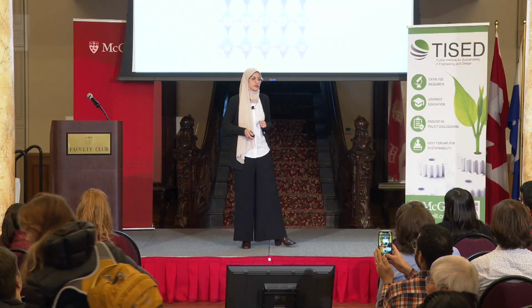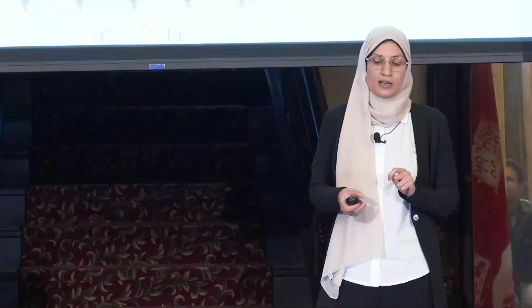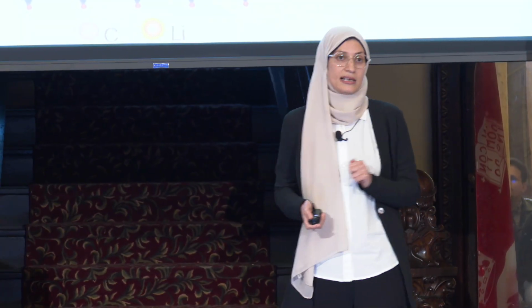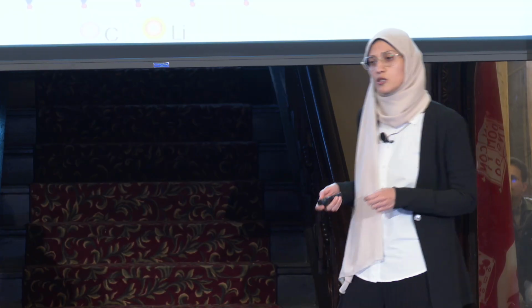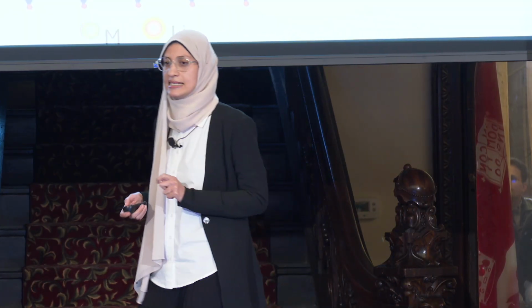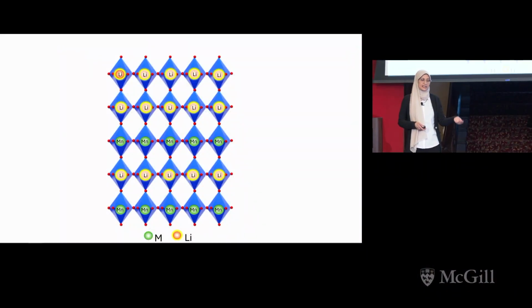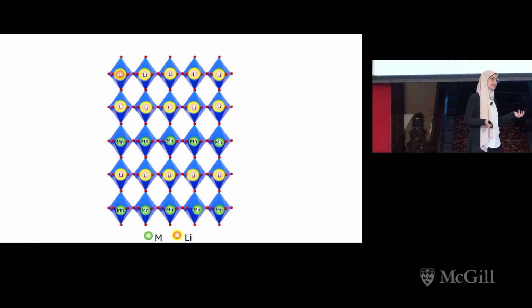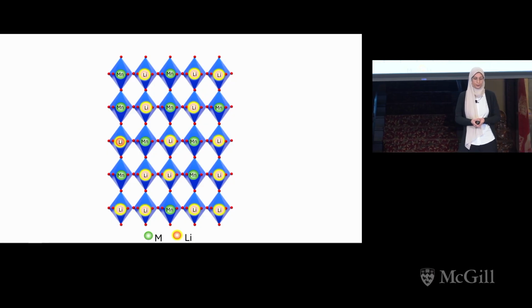So now let me introduce the material that I chose to work with. This material has more lithium in the structure. Also, it can be made of manganese instead of cobalt. And unlike the layered material, the lithium and manganese in this material are randomly distributed in the structure, as you can see in this image.